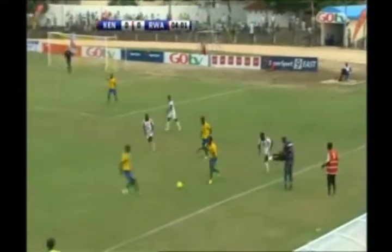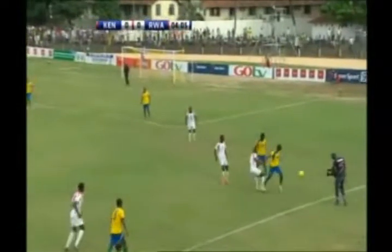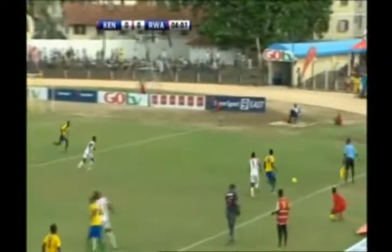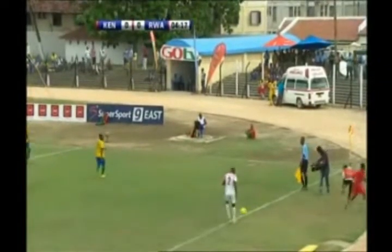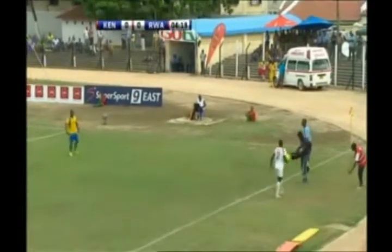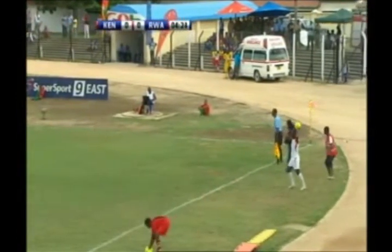Top goal scorer, just included, looking for a second goal. But it is Iranzi, Iranzi just playing. So Kenya looking to pin Rwanda's Amavubi in their own half. Four minutes gone on your World of Champions. This is the GoTV Cecafa Senior Challenge Cup match being played at the Aga Khan Stadium in Mombasa.